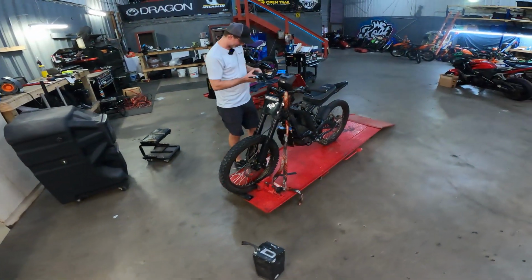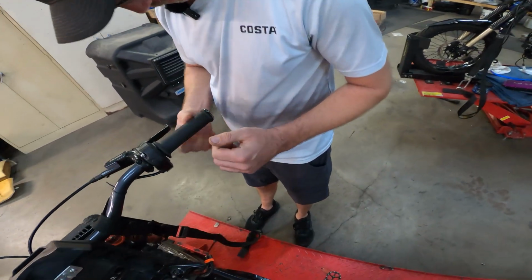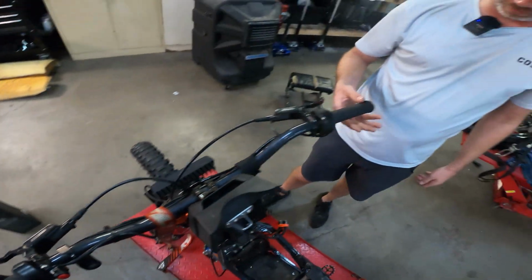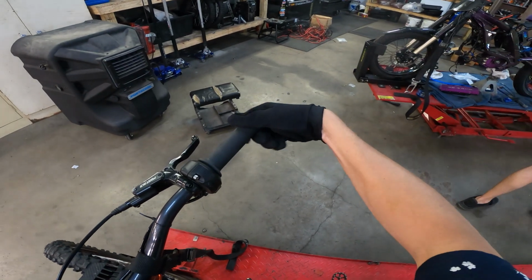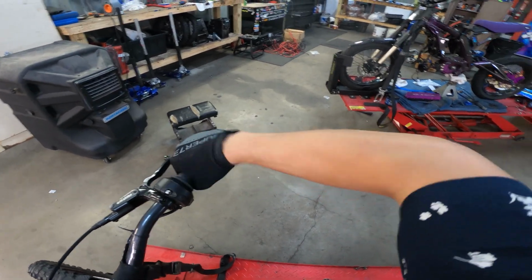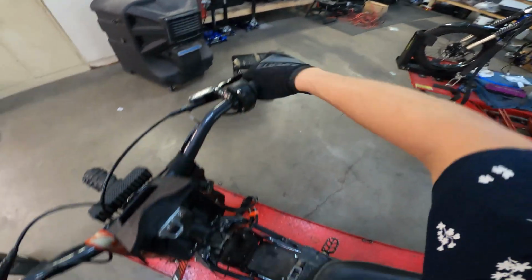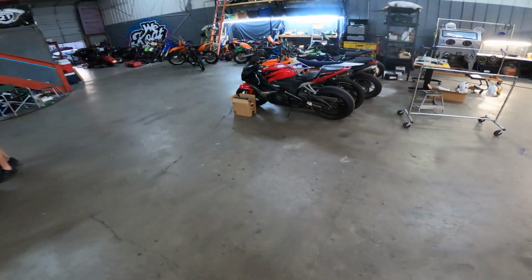You dig? Why is this throttle so sticky? Because it's brand new. That's what I thought too. Oh, like sticky. No, it's because of you. You touched it with your sparkly fingers, remember? You had sparkly powder-coated fingers and you touched my throttle. It was a big metallic day.